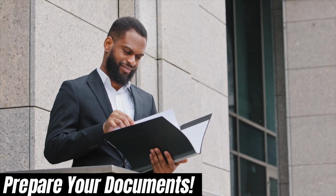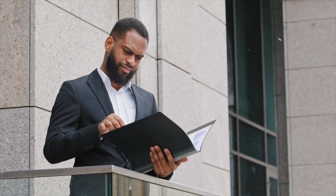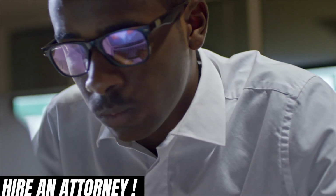Step number 1, prepare all your documents. You need your LLC, your EIN, your proof of insurance for the property, and all your mortgage statements. And then you're going to need to get an ownership transfer form that your estate attorney should have for you, right? Step number 2 is you want to hire an attorney for this, okay? Do not try to do this on your own. You want to work with an attorney to properly structure your quitclaim deed, which will allow you to transfer the title of the property from your personal name to your business name, okay?